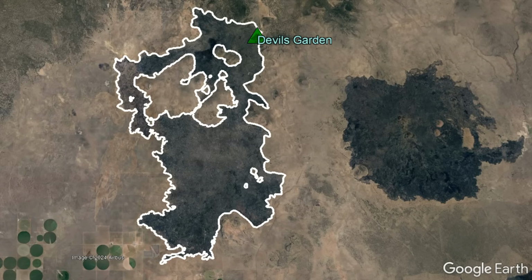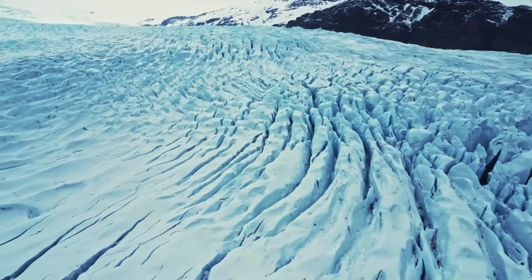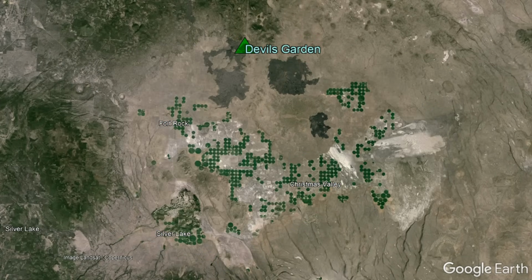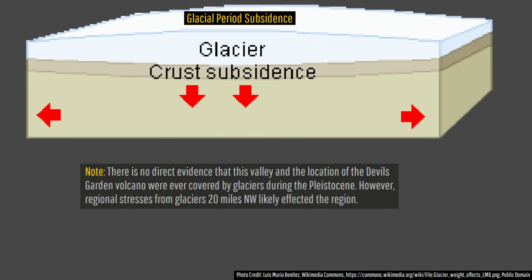So, why exactly did the Devil's Garden volcano, which measures 6.1 miles wide and 10.8 miles long, form? The short answer is the disappearance of regional glaciers after the last glacial maximum 21,000 years ago combined with the disappearance of a 1,000 square mile Pleistocene lake 15,000 years ago. Both of these features had placed large amounts of strain on the underlying crust, causing it to sink downwards.